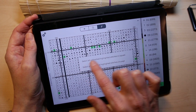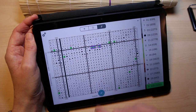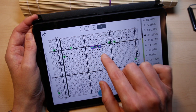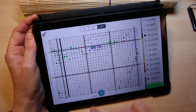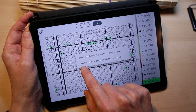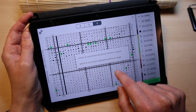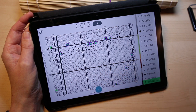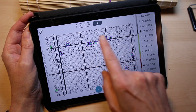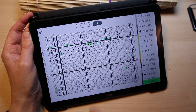So there you can choose the square. And then it chooses those three and says you haven't stitched these yet. Okay. And if you hold it in, there it says select all the unfinished highlighted stitches on the page. And you choose that and then it will show you all the unfinished stitches of that whole page.